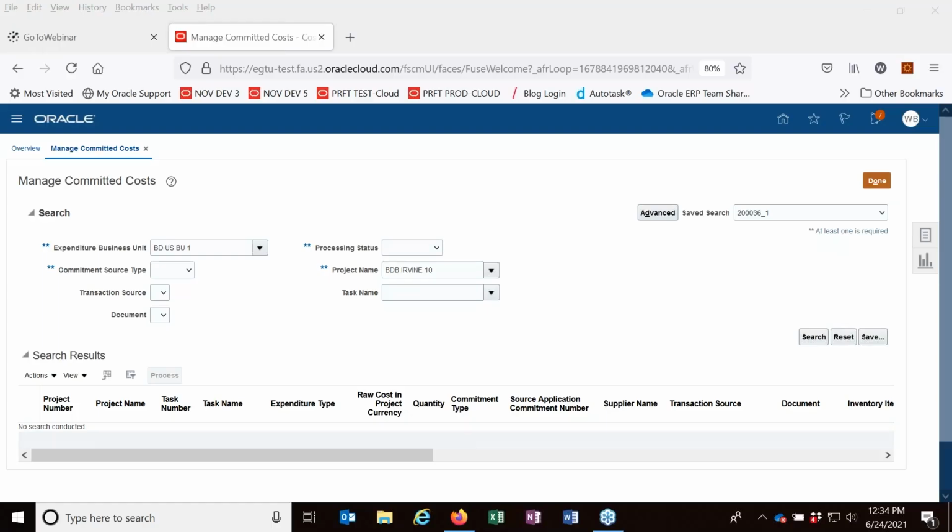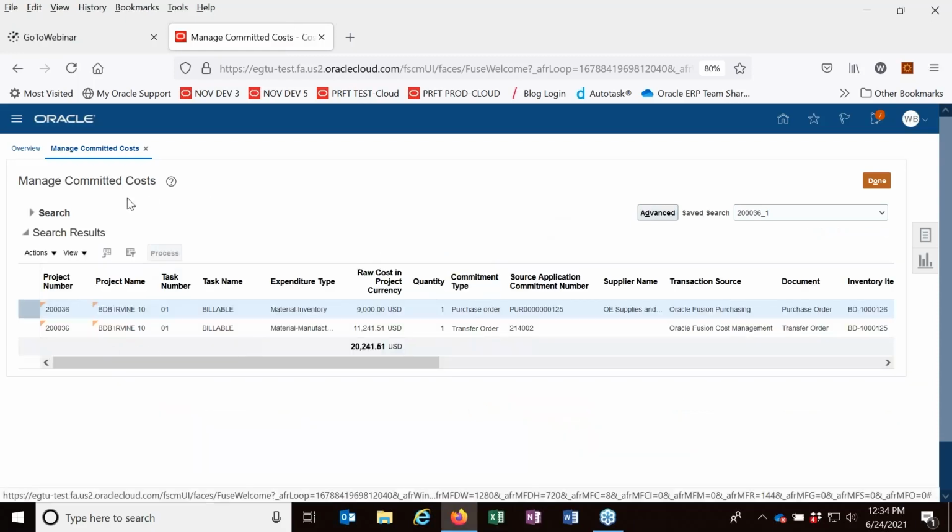So Wallace. As Mehmet was explaining, the supply plan has run and kicked off and generated a number of things, like purchase orders and other orders. And so the concept of commitments: we still have committed costs within projects. We're going to have our purchase orders that have been generated, and also even transfer orders. So I want to go ahead and look at our committed costs for our project now.